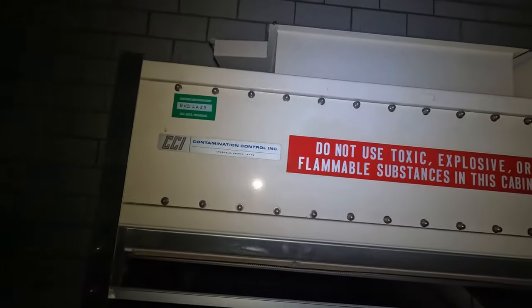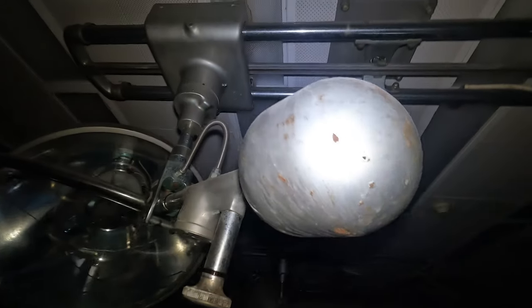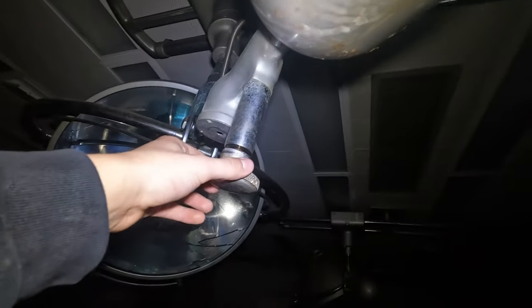Monthly reports, but it looks like it's blood stained. Do not use toxic, explosive, or flammable substances in this cabinet. Oh, look at the grime on the light. The rust.